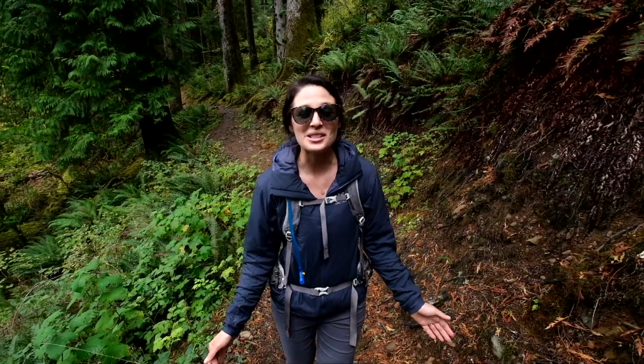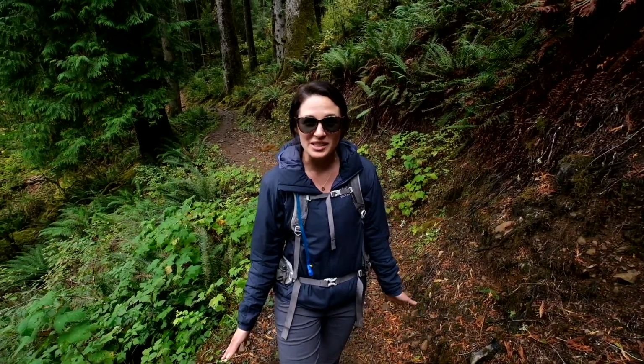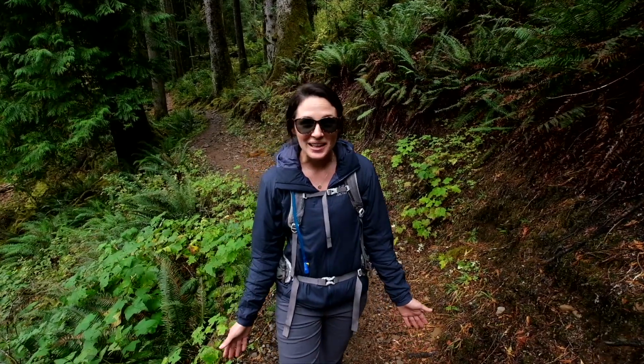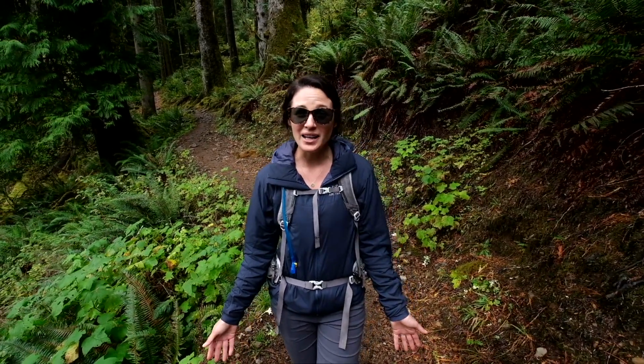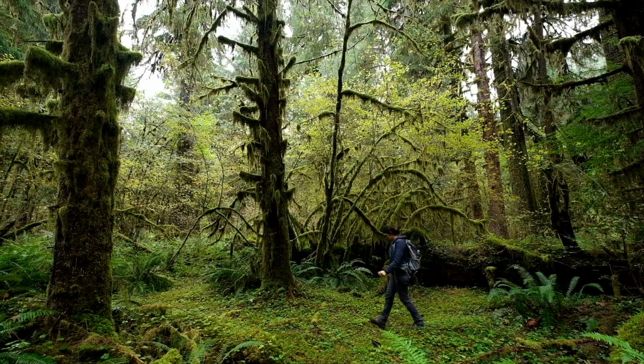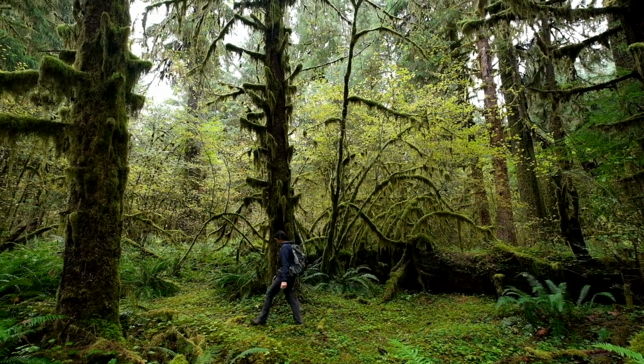Sadly, I think it's time for us to start heading back because we have one more stop we're trying to make it to this afternoon before we call it a day. I'm really glad that we made it to the falls, but to be honest, it was nice not to have a destination in today's hike. It was really nice just to take it slow and enjoy everything along the way.